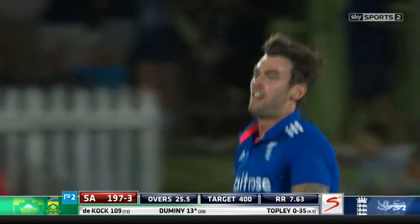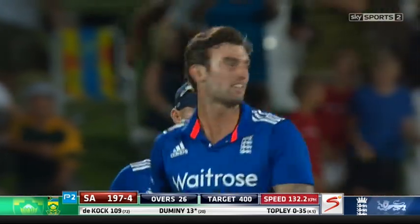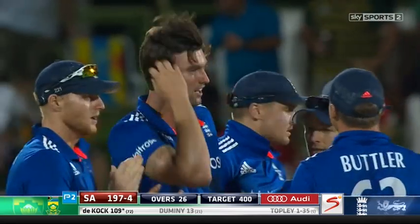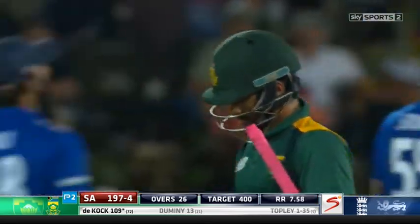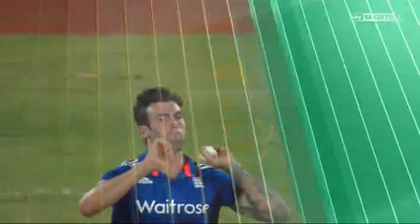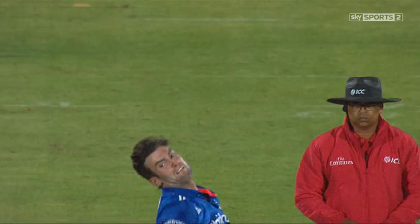Well, it's gone. JP Duminy. His poor run of form continues. He played too early. Simplest of catches back to Topley. So that is the 4th wicket that falls. That's what South Africa cannot afford. Well bowled though.